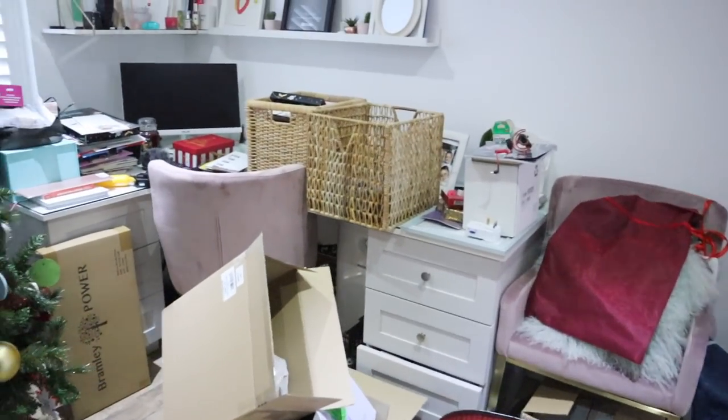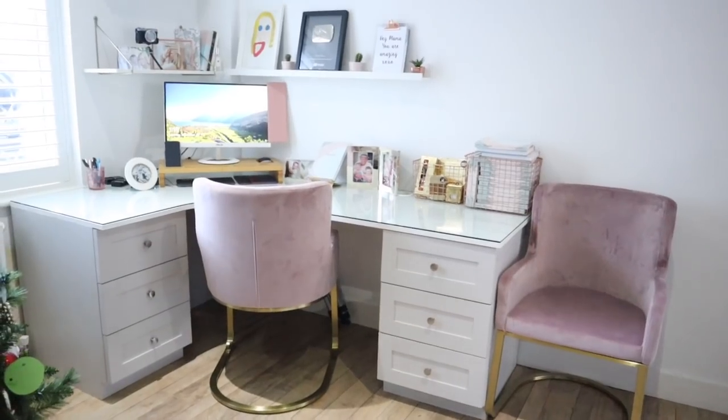Right, so that's it for this video. I really hope you enjoyed seeing my desk makeover, and I am so determined now to keep it this way and to stay on top of everything and super organized. So once again, I just wanted to show you the before of my desk and the after as well.